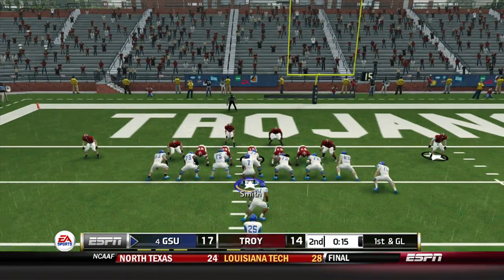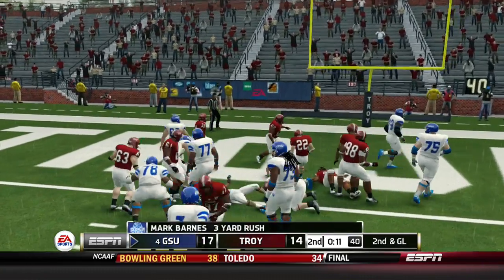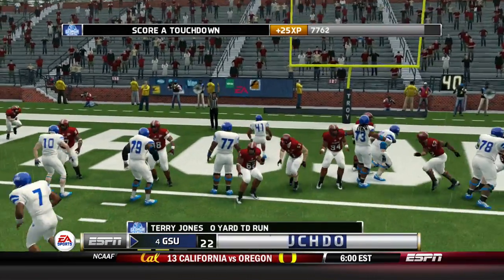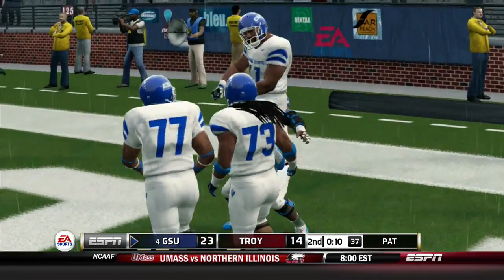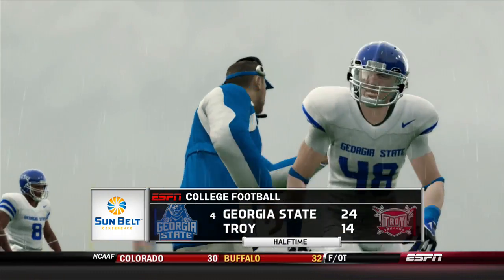1st and goal, Georgia State. Already up by 3, handoff to Mark Barnes. He's going to find his way forward. Looked like he got in, but they call him down at the half-yard line. 2nd down and goal, handoff to the fullback, Terry Jones, and he's in the end zone for the touchdown. Georgia State extends their lead to 24-14 as we head into halftime.